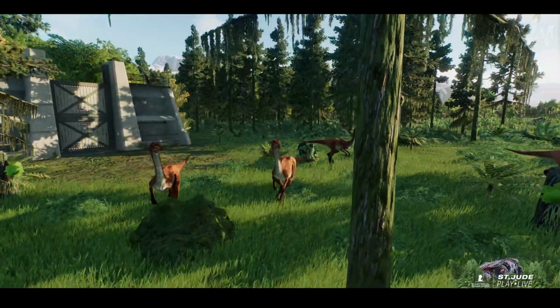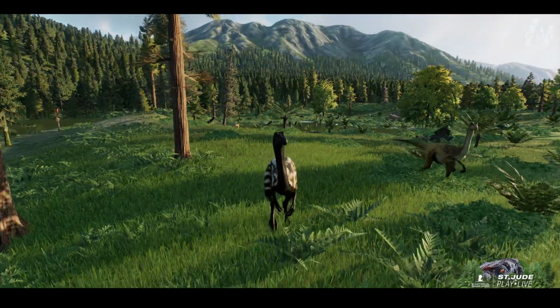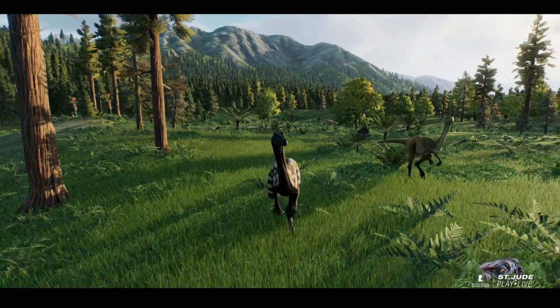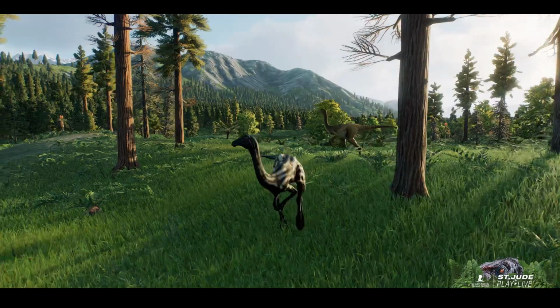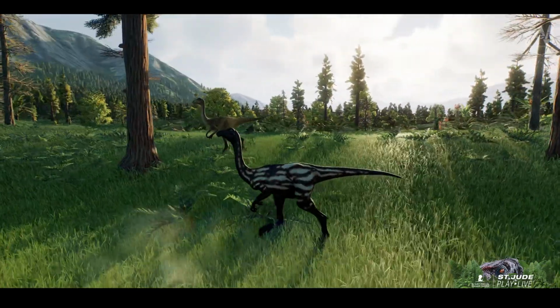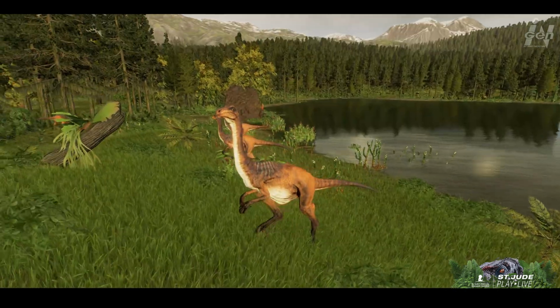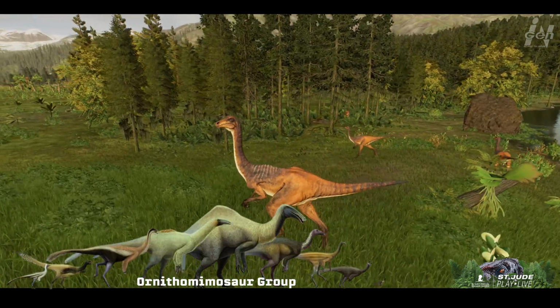At first glance, Gallimimus doesn't quite live up to its name, which means chicken mimic. Its long, scaly tail, clawed hands, and impressive size are far removed from domestic fowl. Yet this late Cretaceous omnivore still exhibits many bird-like features, pioneering an ostrich-like lifestyle long before ostriches themselves evolved. Gallimimus is one of the largest and best-known members of the Gnathomimosaur group, and it's a favorite here at the park.